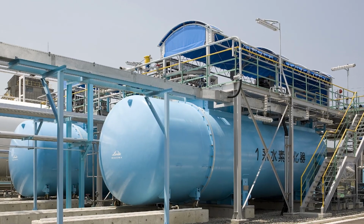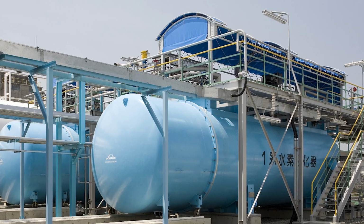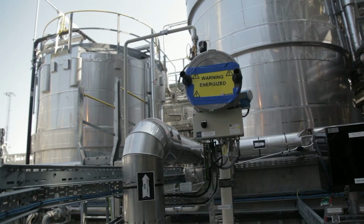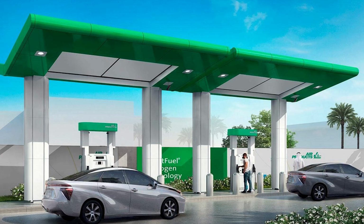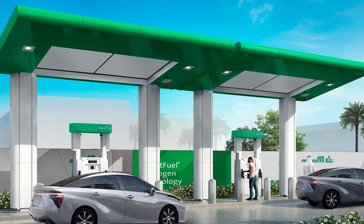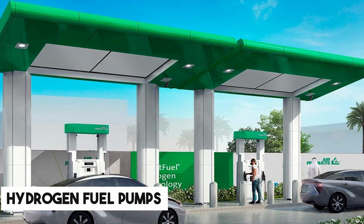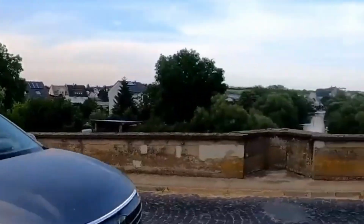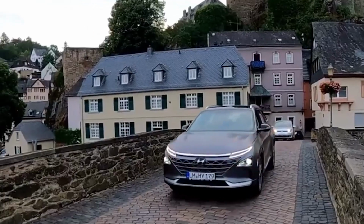Large tanks are needed for hydrogen gas because it occupies a lot of space. If the hydrogen gas is in its liquid form, an expensive pressurized and cooled container is required, which doesn't seem like a great idea. Similarly, the cost of building hydrogen fuel cells and the necessary infrastructure, such as hydrogen fuel pumps at gas stations, is high. This represents a significant upfront investment.